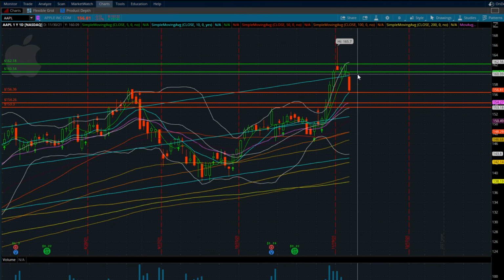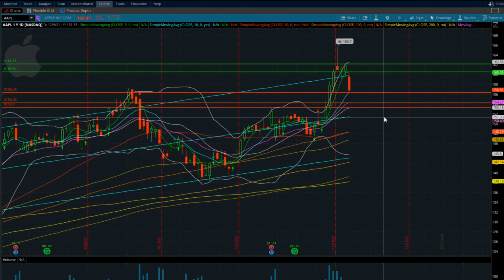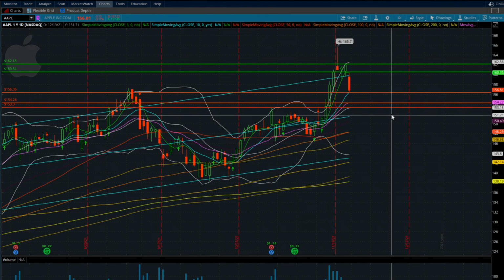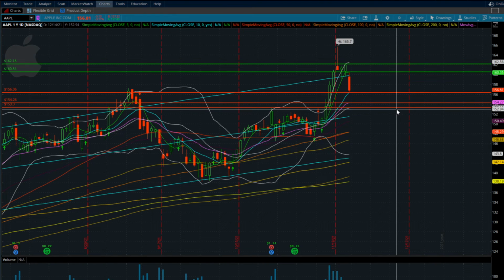So first close underneath the 5-day moving average. Apple did come down here and tag its 10-day on the daily. So a couple of levels that I'm looking for here on Apple. If we lose 156, okay, that would be the first loss of the 10-day moving average. And if we believe that stocks are going to trade from supply to supply and demand to demand, you can expect that Apple's going to come down here and tag this 154 area. Again, the 154 area is going to be the 20-day moving average.